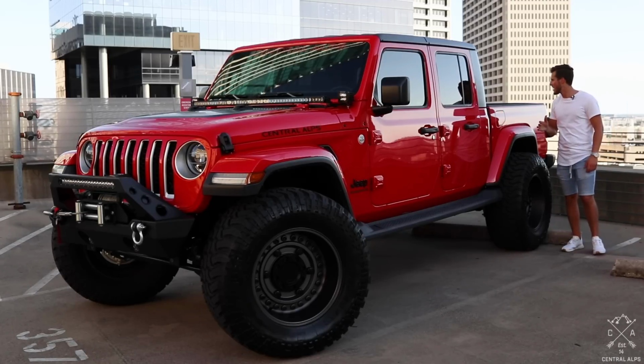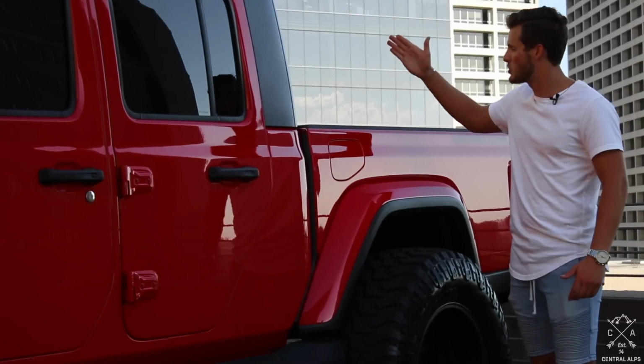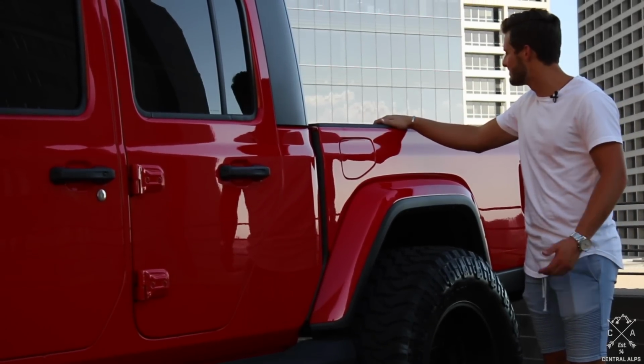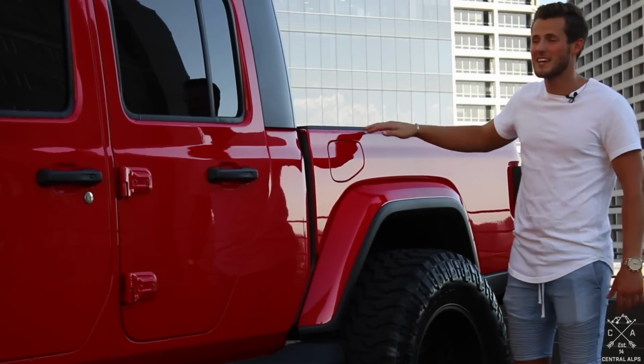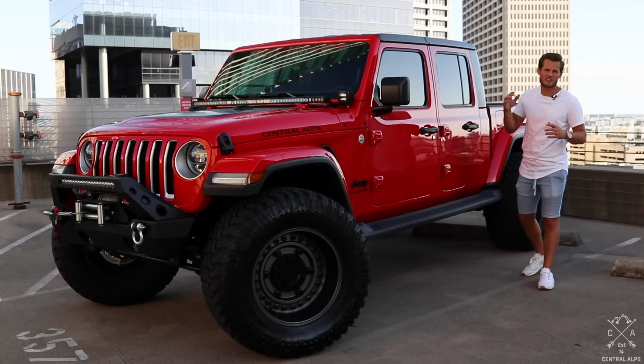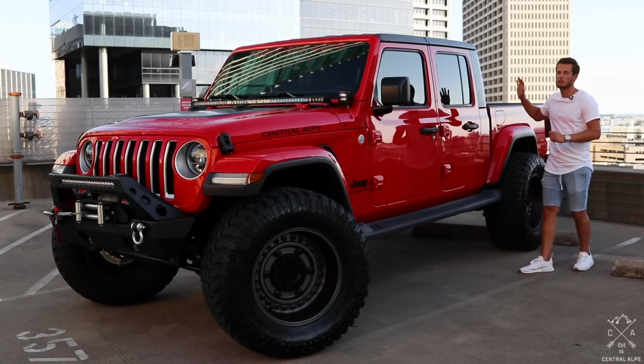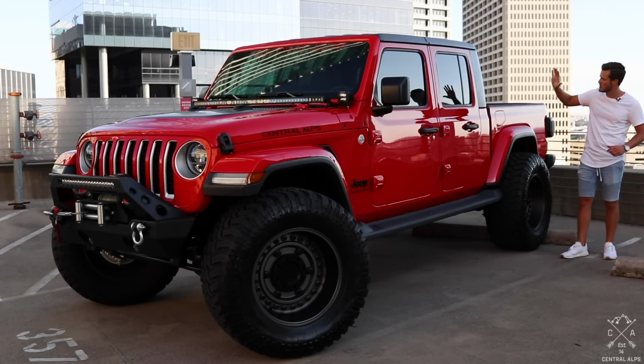In all honesty, what did I use the bed for? I used the bed to put some luggage in it for a trip that I went on, some suitcases, and that's about it. I don't really use the bed that much. I could go and save the money and just get a Jeep Wrangler, just get a JL. But if you're towing, you cannot compare it to a Jeep Wrangler.